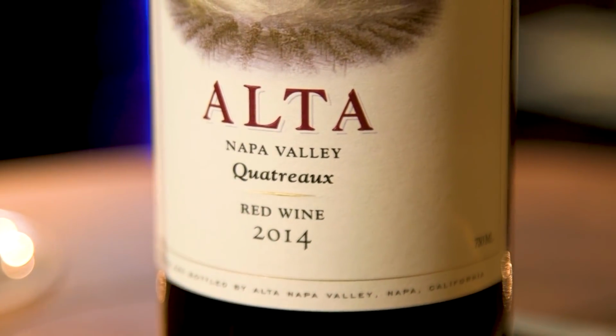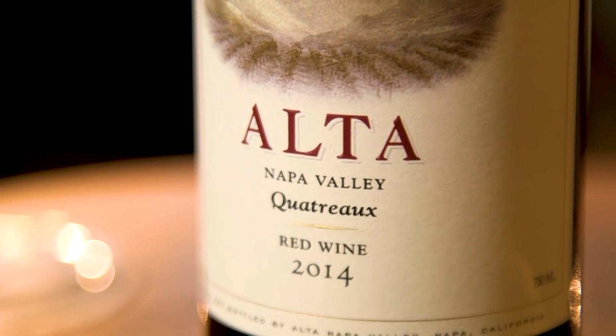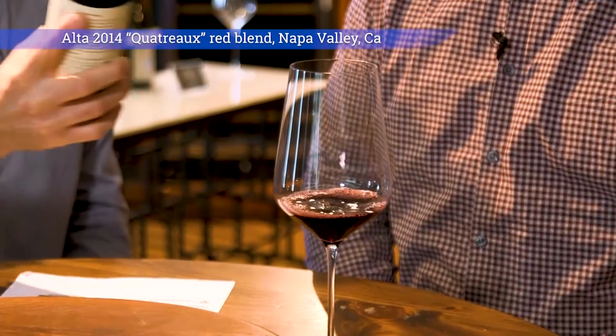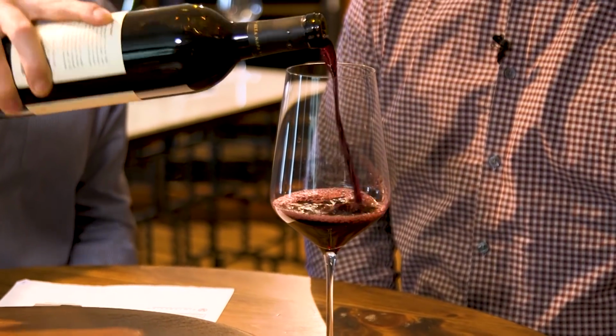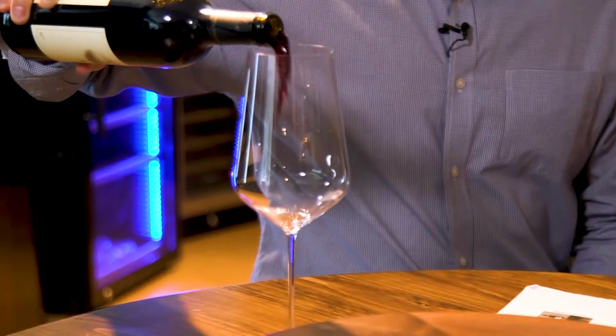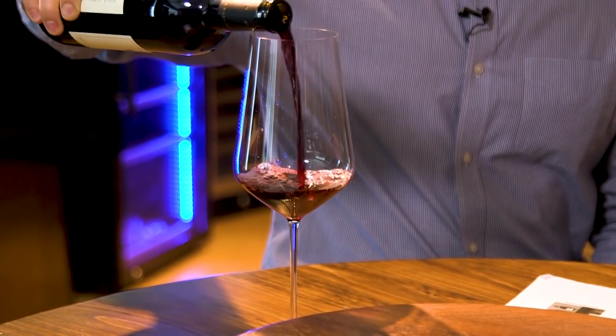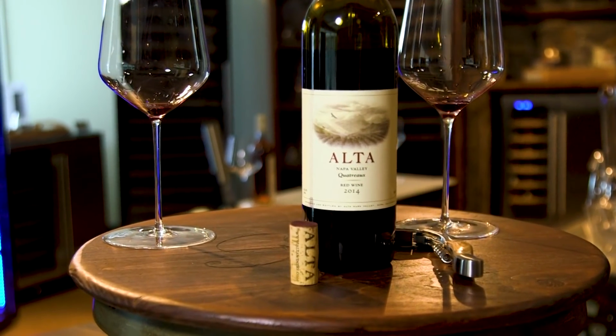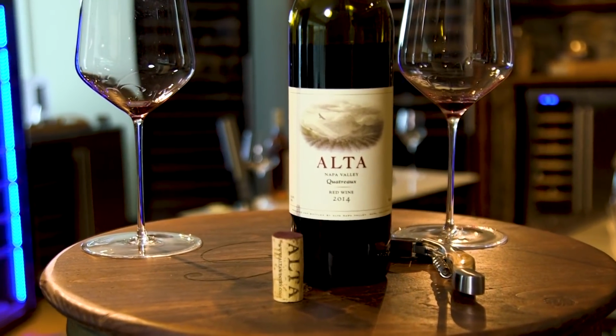So the wine is called Quatreaux, produced by Alta Winery, and Quatreaux refers to the four grapes, four of the five Bordeaux varietals. So it's Cabernet Sauvignon, Cabernet Franc, Merlot, Petit Verdot. They left out the Malbec. It's Napa. It's a 14. And it's pretty darn tasty. Let's go in there. Smell it, taste it, see what we think.